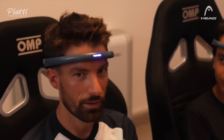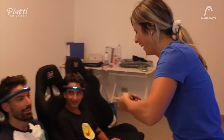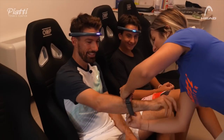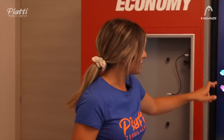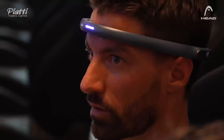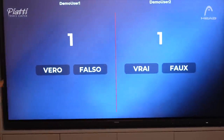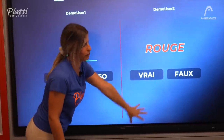Like an electroshock. Yeah. Are you ready to... All right. Just the beginning of the trick. Okay. Here now we start with the colors. With the exercise we try to recreate a different situation that you can live on court. And you can train your brain to approach this different situation. You will see the screen divided into two parts. You have to watch this part of the screen. Are you ready? Go.